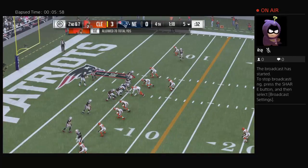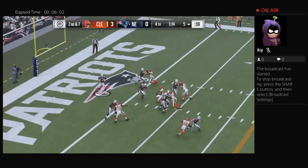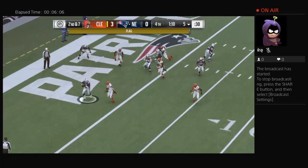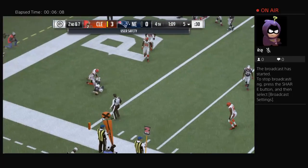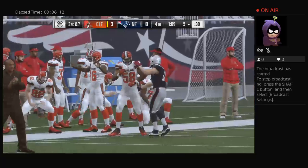And they're going to hurry back to the line now. Everyone's got to be able to catch the football. Doesn't matter what position you play, but if you're on offense, be aware a ball may come your way. And they're going to get to him. That is going to be a safety. Tom Brady taken down in the end zone.